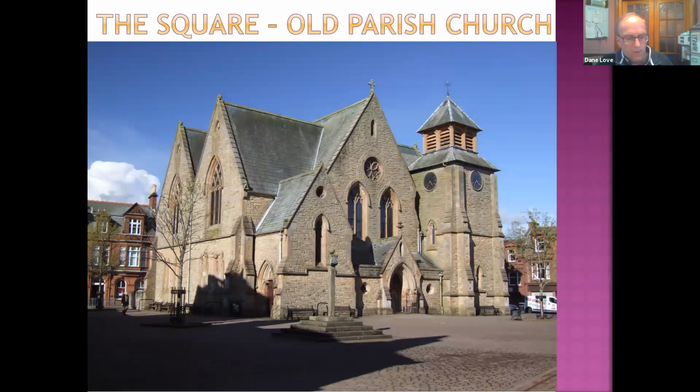Parish church itself, built between 1864 and 1866. Architect of it was James Maitland Wardrop, who was an Edinburgh architect. The stone is a very distinctive local stone. It's Colburn stone, so that means it was quarried at the Colburn quarries at New Cumnock, and a lot of Cumnock early local buildings were built with that colour of stone.